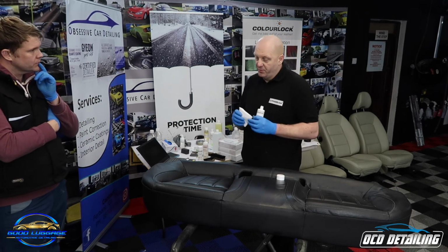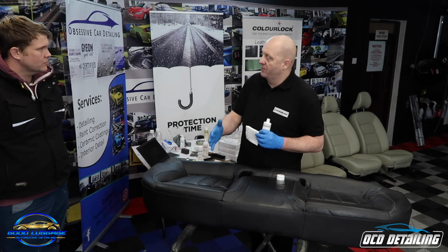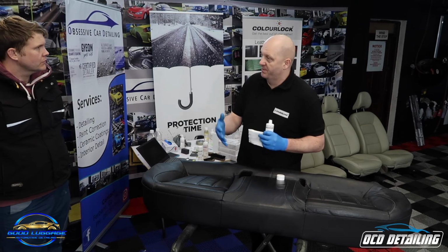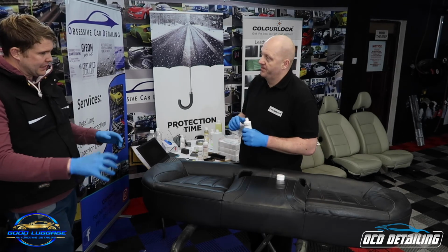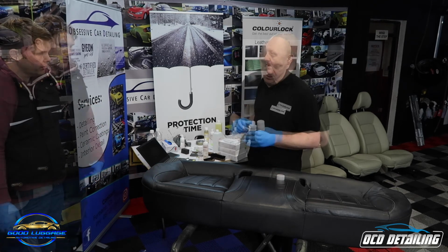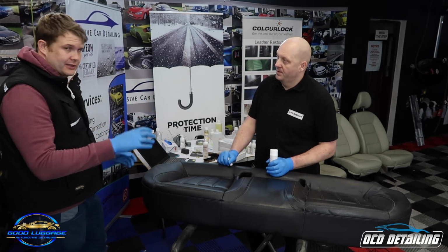Okay. Also, we have to remember that after cleaning, we should leave the seats to dry fully. So we shouldn't apply the conditioner straight away. We should leave it for about an hour and a half, 2 hours before we apply the protector. So between the cleaner and the protector, yeah. Okay, so we've just done the leather protection, I think, is what we've done for the likes of the leather seats.